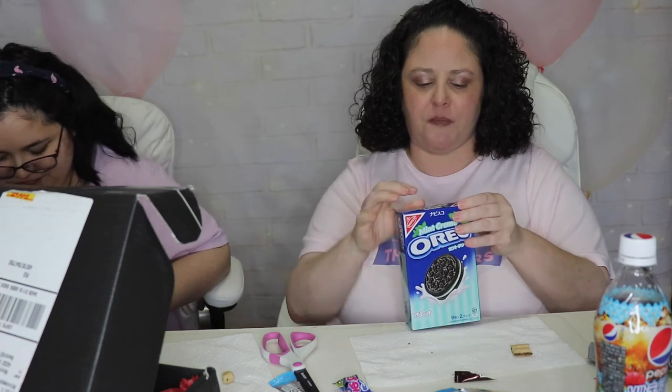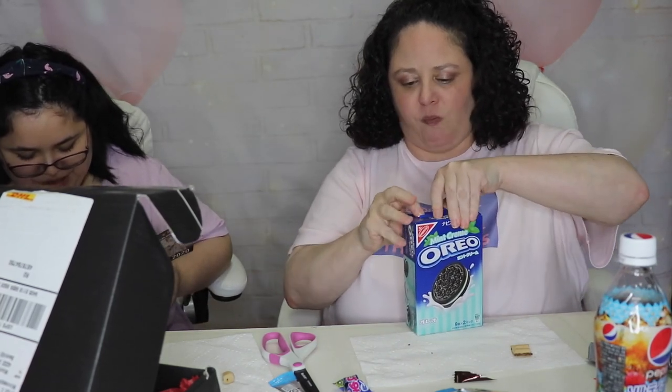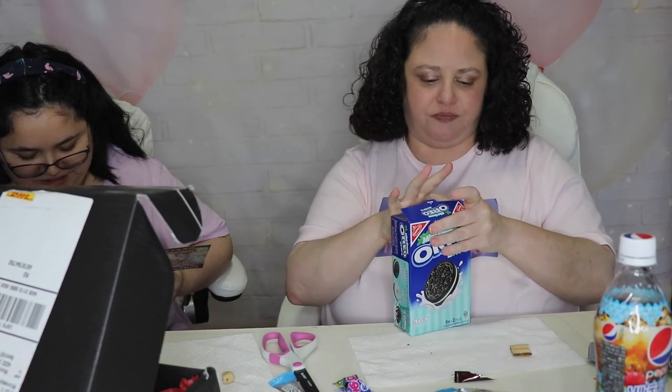Oreos. Mint cream. Oreo in Japan is back at it again with another flavor. This mint cream version features a rich, minty cream flavored filling paired with black milk while nibbling on these cookies. Oh, this is really cool. So they're packaged like this. You get like two packages, but they're individual in a sense.